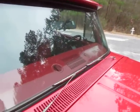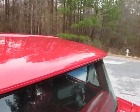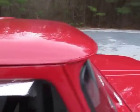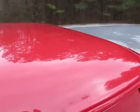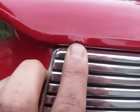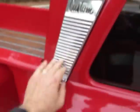Windshield wipers work. In fact, I just put brand new blades on. Across the top of the truck looks great. Beautiful, nice clean drip edge. A couple of tiny little blemishes. If we get really close up there, you can see how big it is compared to my finger, really tiny. The custom chrome here looks fabulous.